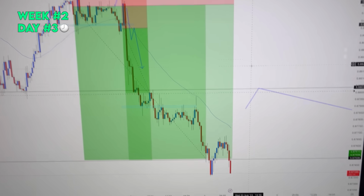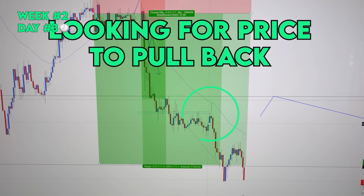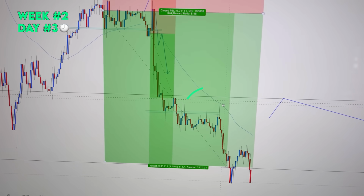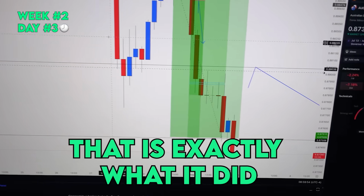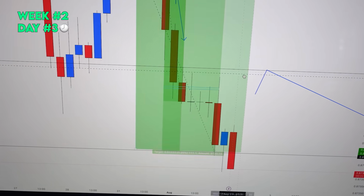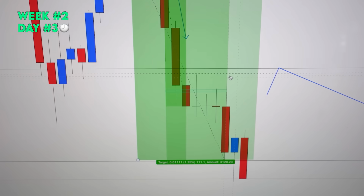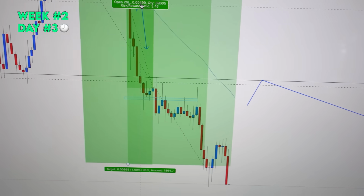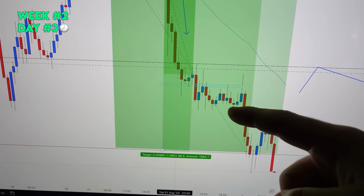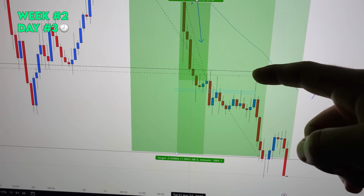I was literally explaining to you guys how I was looking for price to pull back to this area right here in order for me to take the trade to the downside, and that is exactly what we did. Like I'm talking about to the T. But the only issue is that my alarm never activated, so I never took the trade. But it literally happened exactly how I explained. I wanted the price to come back into this area in order to sell.